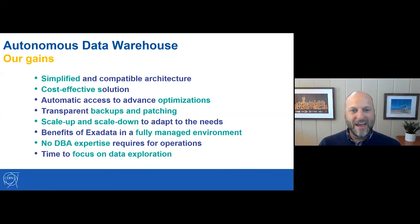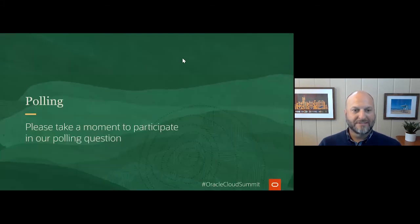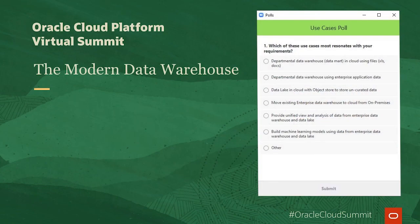Okay, I believe now, if I'm not mistaken, we have a poll. Yes. So if you would, please take a little bit of time to answer the following polling question. Let's pull that up. So you've heard some use cases. Which of these use cases most resonates with your requirements? We talked about departmental data warehouses, departmental data warehouses with enterprise application data, data lakes, and so on. If you would take a moment to click one of the radio buttons, we'll see the results here in a minute.